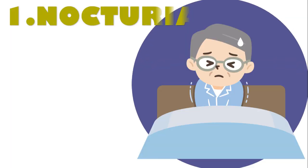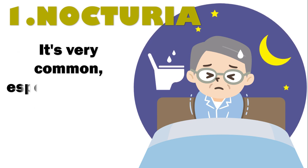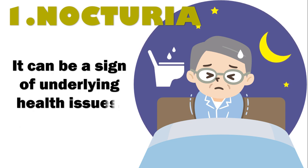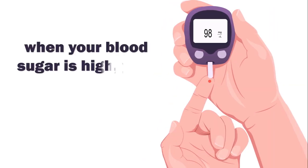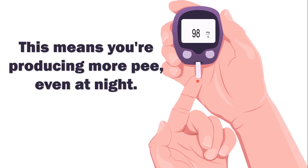Number 1. Nocturia. Nocturia is just a fancy word for having to pee frequently at night. It's very common, especially as we get older, but it's not just a normal part of aging. It can be a sign of underlying health issues, like diabetes. When your blood sugar is high, your body tries to flush out the excess sugar through urine. This means you're producing more pee even at night.